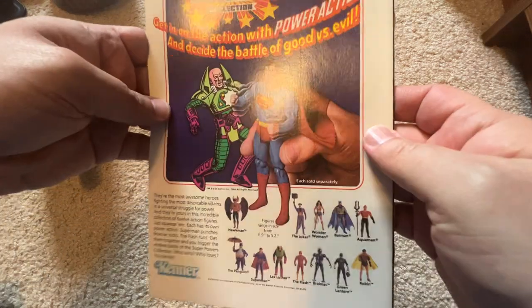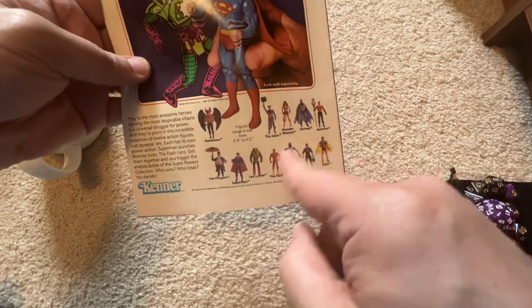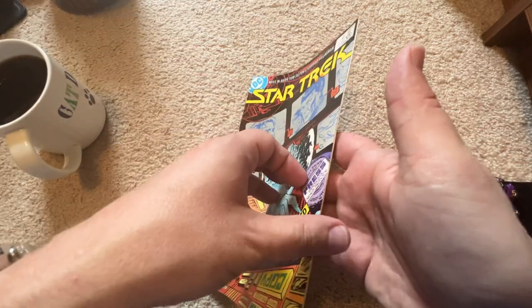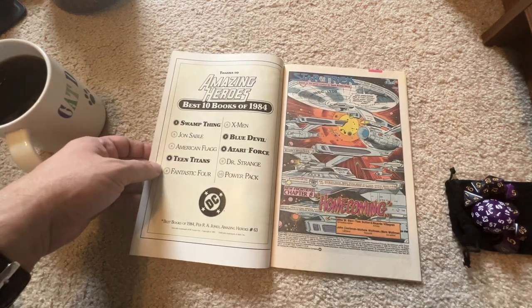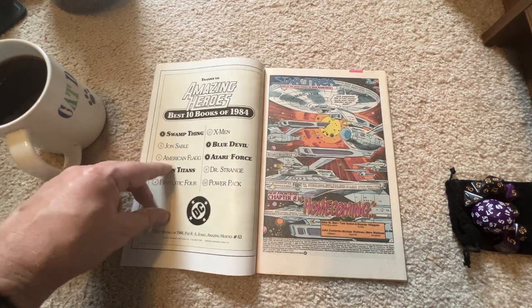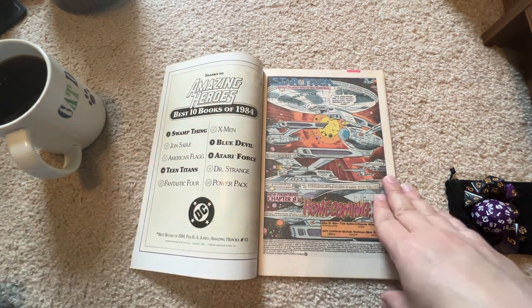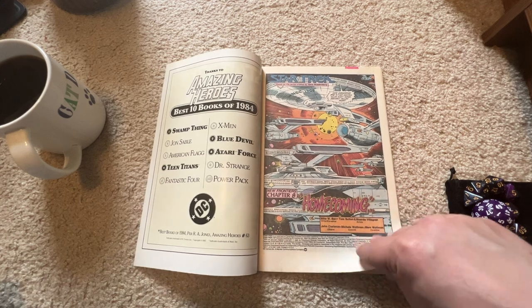This was a really cool collection to have, and they looked really good for the time. You know, they were by Kenner. Amazing Heroes. Fantastic Four. Doctor Strange.